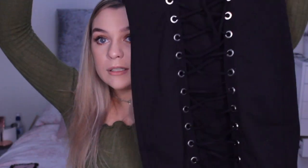So the next dress, again, I love this, and I couldn't believe that I got this for £5. This is the Bardot lace-up eyelet dress in black, and I got this one in a size 8. It's from a brand called Edge Street. So this is what the dress looks like. It is a Bardot, as you can see. It has the lace-up detail all down the front, and on the boobs it actually has padding in, so you really don't need to wear a bra at all, which is good.